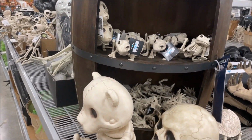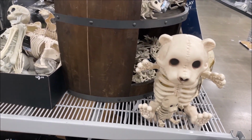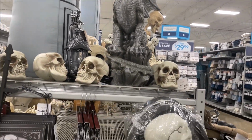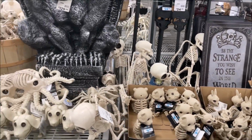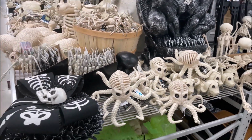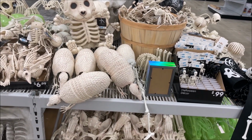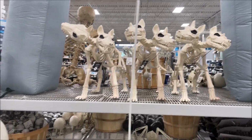Did you know that teddy bears have skeletons? I could barely believe it myself. Does two heads mean two vet bills?